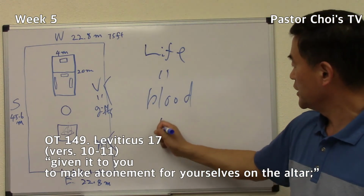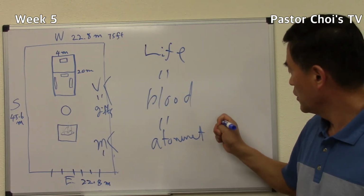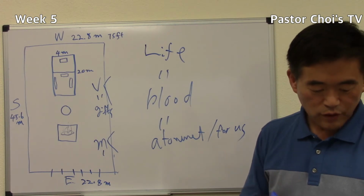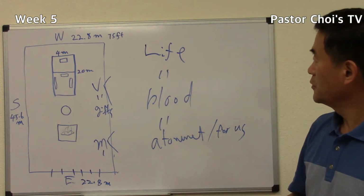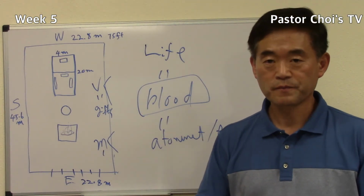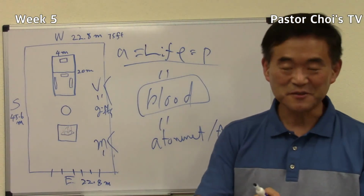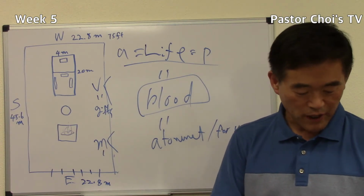atonement for yourselves. It could be atonement for ourselves. On the altar, it is the blood that makes atonement for one's life. So, if we eat blood, we eat someone's life. Because an animal's life and a person's life are the same price. This is very interesting and very important story of the Bible.